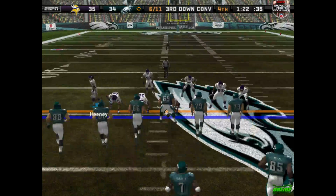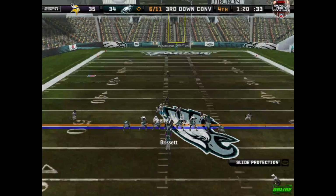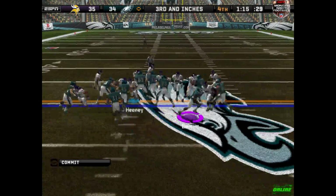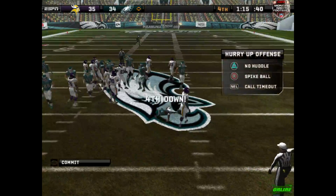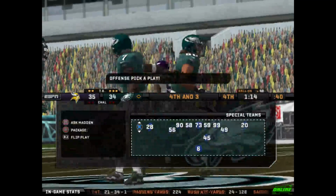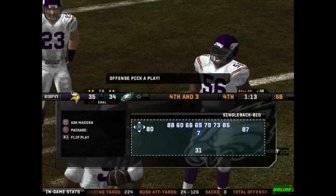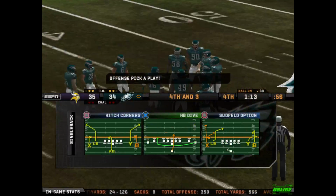The corners move up to play this one tight. He'll sneak it. He's brought down behind the line for a short loss. So the quarterback runs with it and ends up going nowhere. The Eagles call a timeout. They have two remaining.